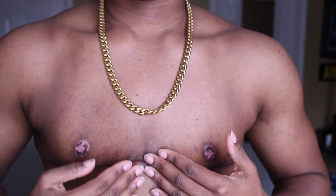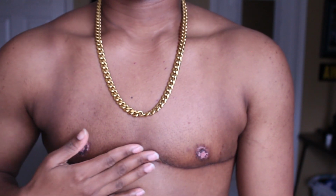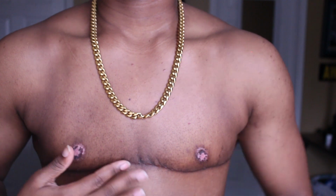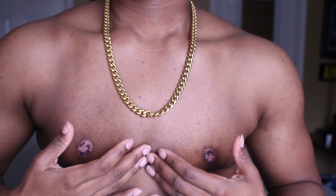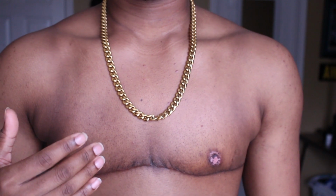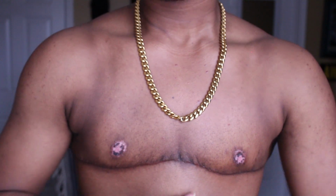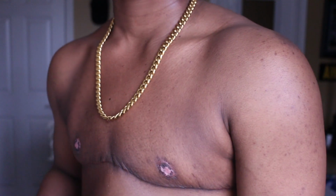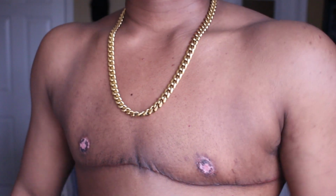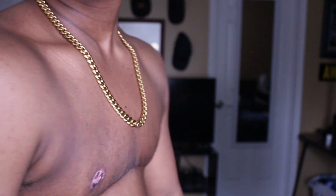The only part that feels the most uncomfortable is this area right here where my incisions connect. If you know anything about DI and connected incisions, the middle is usually the most fragile because there's nothing really there holding it together like the rest of your body except for really kind of flesh.